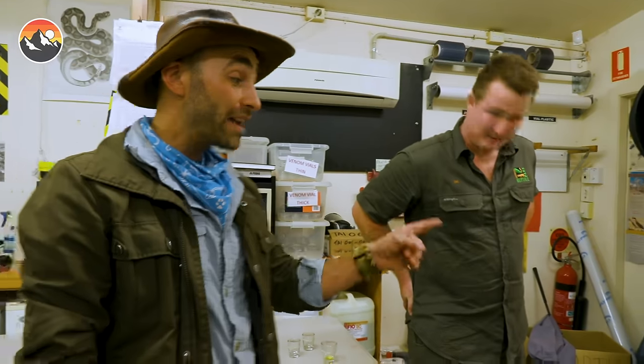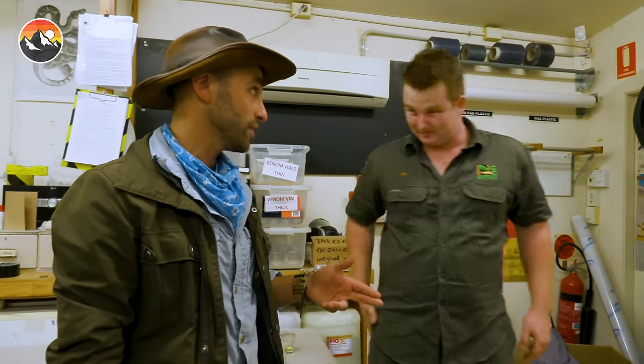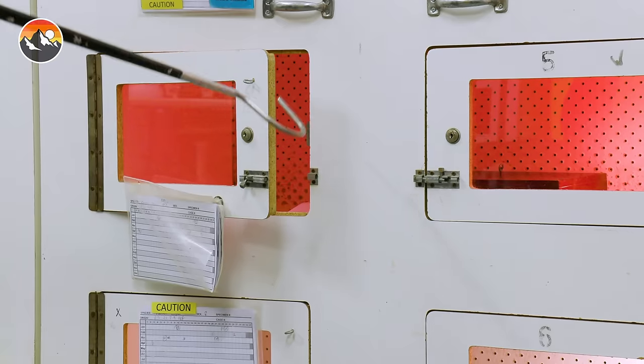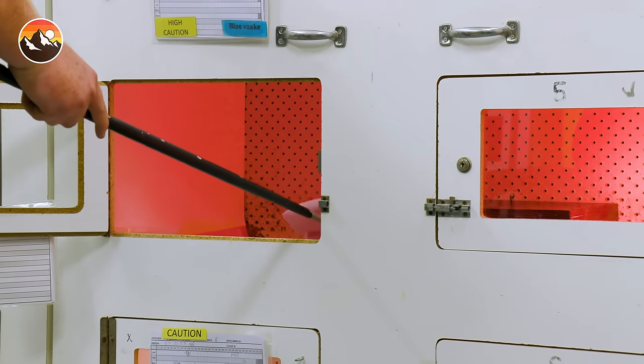That was cool. And that is not the most dangerous snake we're gonna milk. So next on the list is the coastal taipan. Yeah, right? We're stepping it up quite a bit. So this is another large-bodied snake, except these ones are pretty nasty. Okay, well, let's go for the coastal taipan and see what happens.